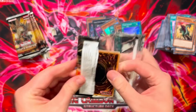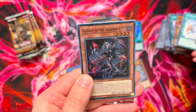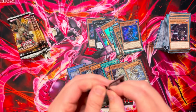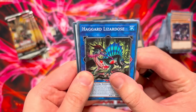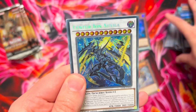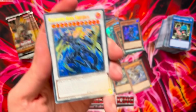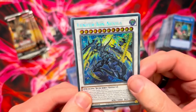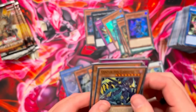Go on. Nightmare Apprentice, I think, is the most expensive card in the set. Shaman of the Ashened City. And then Diabellze or Nightmare Throne is the 2nd most expensive. Synchro Monster, Centurion, Oxala. Yo, we got a 2nd one after I was like worrying. I was at the pre-release like panicking trying to get my hands on this. Turns out we get it in the box that I bought. Okay, cool. Centurion, Oxala, very, very nice.